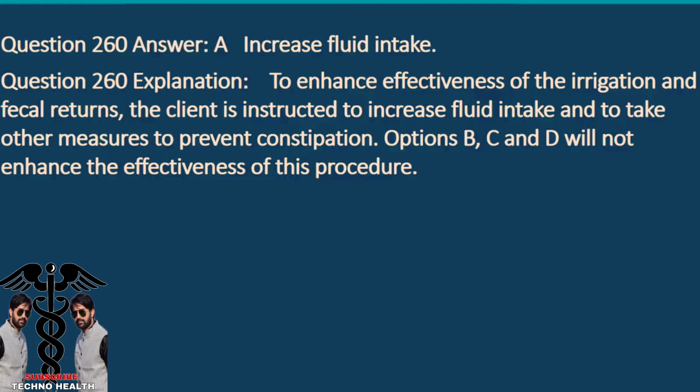Question 260. Explanation. To enhance effectiveness of the irrigation and fecal returns, the client is instructed to increase fluid intake and to take other measures to prevent constipation. Options B, C, and D will not enhance the effectiveness of this procedure.